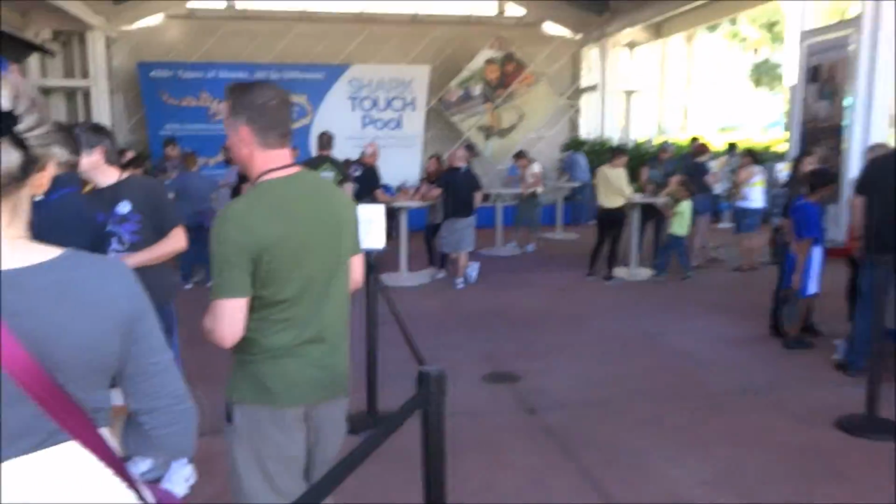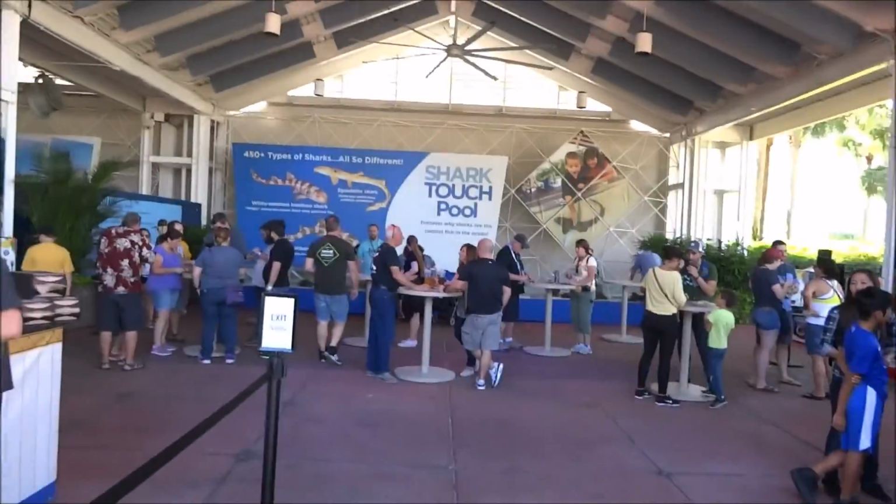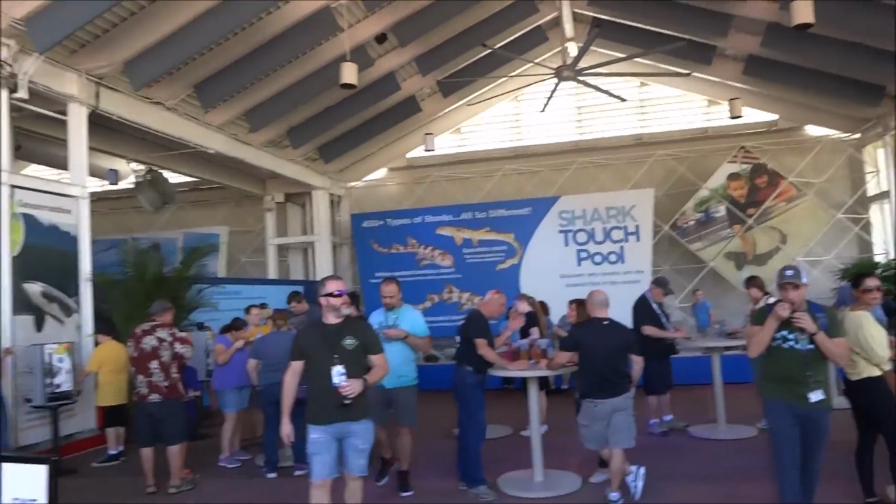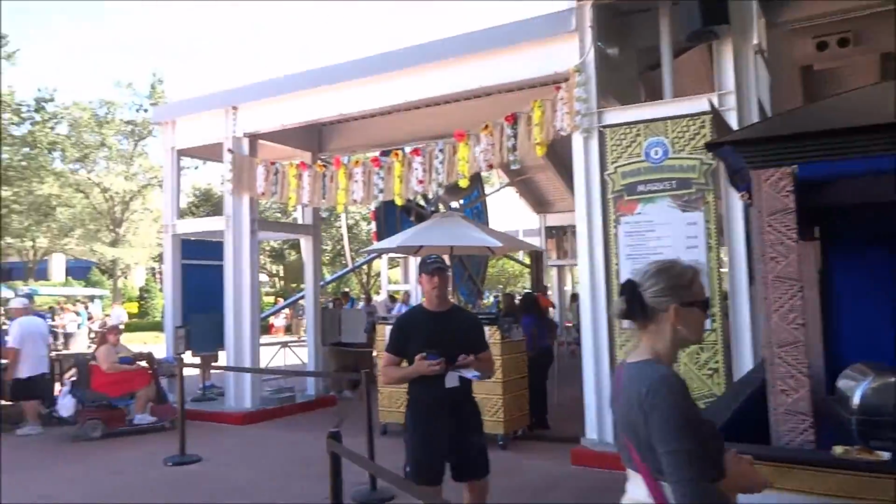And this takes place in the relaxation station. Remember, just past that, you can actually touch a shark, a very small shark, at the Shark Touch Pool, which debuted last summer as part of the Summer of Mako.